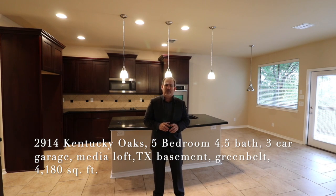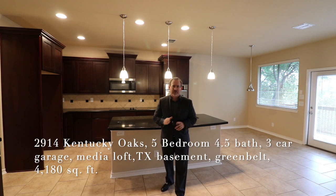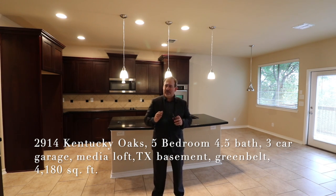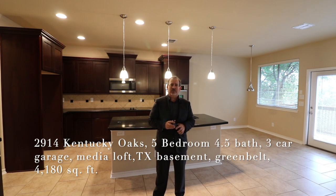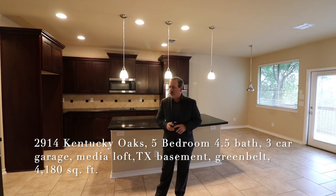We're here at 2914 Kentucky Oaks, really nice house, move-in condition. It's a 5-bedroom, 4.5-bath, 3-car garage. And it's, like I said, in move-in condition. The seller came in here, cleaned it up to put it on the market. And it's definitely in move-in condition.